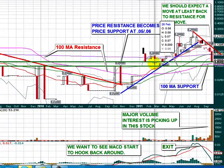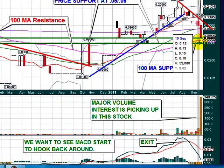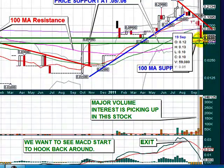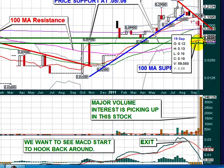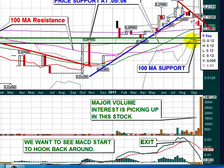So we very likely have a lot of support around the 5 to 6 cent area, and we've pulled back all the way down to 6 cents here. There could still be more selling pressure that could bring it back down into the support area around 5 cents, but we very likely could possibly see a bounce up in here.